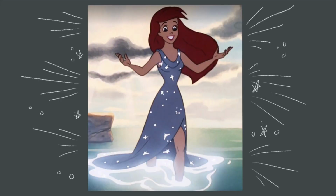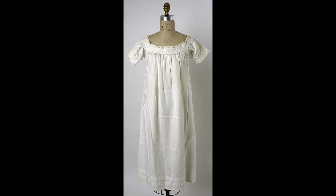If I were to make this historically accurate to the late 1830s, it would look nothing like how it does in the animated film, and that would be such a disservice. She comes out of the water in a shift, but then it wouldn't be as sparkly and pretty, and it couldn't be silk. I'm so excited to see what it looks like in the film. I've got my hopes up high. I think it's a lot of people's favorite dress.